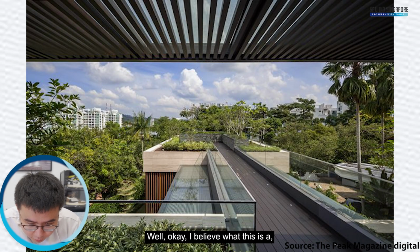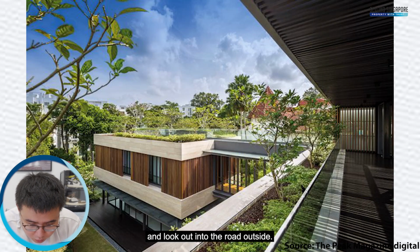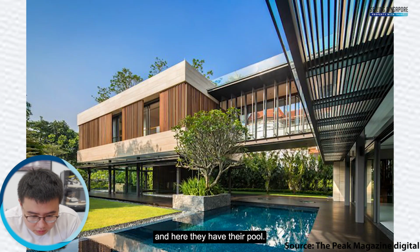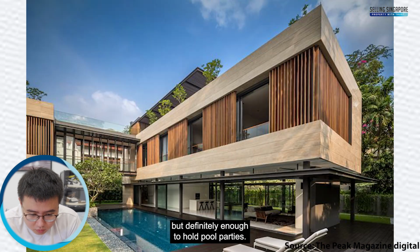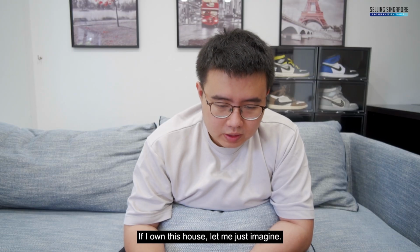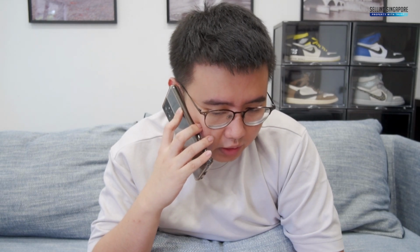Wow, okay, this is probably a viewing deck, no? So this family can come up here and look out into the road outside. You can see the other commoners struggling with their day-to-day life. And here they have their pool. It's not humongous, but definitely enough to hold pool parties. If I own this house, let me just imagine I give my friend a call. John, 要不要来我家游泳?